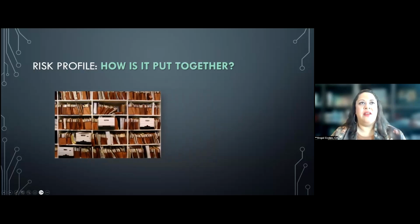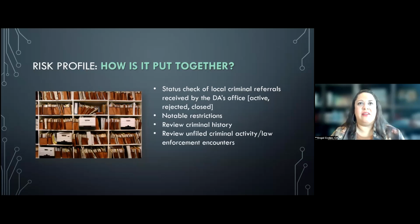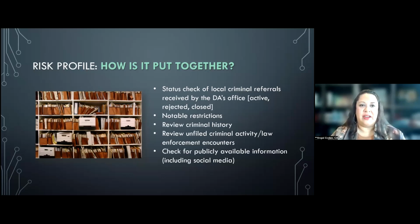And in terms of the next question, it might be like, well, how do you put it together? We do a status check of local criminal deferrals received by the DA's office. Again, we're looking at active cases, recently rejected, maybe closed cases. We're looking at notable restrictions, which may be: are they on probation or parole, court probation, a restrained person in a protective order, are they a prohibited person, all of those different things. We'll look at the criminal history, unfiled criminal activity, and then also check for publicly available information, including social media.